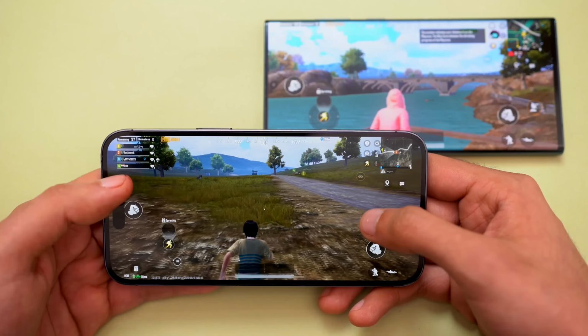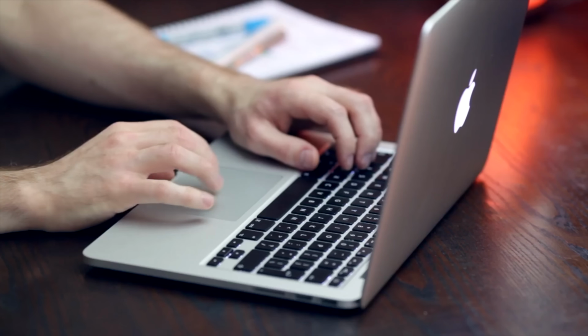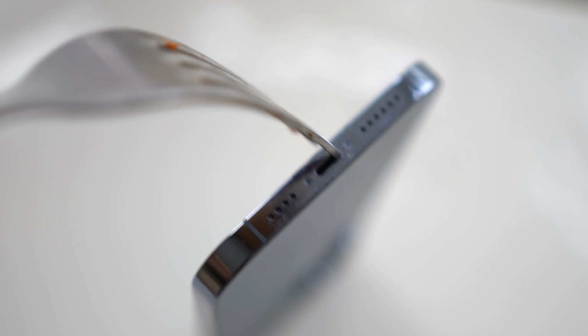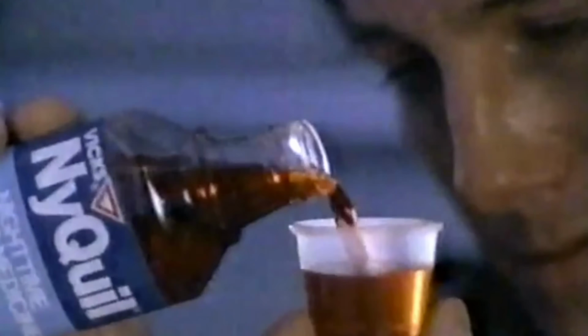Now Apple is pushing people to use over-the-air solutions, for example AirDrop, which is great if you're transferring stuff to a MacBook, but imagine transferring stuff to a Windows laptop, or for some reason if you ever need a cable to transfer things, then you make sure that you have a bottle of NyQuil with you, because you're gonna have to sleep for that transfer to be done because it's going to be that long.